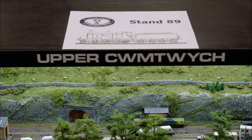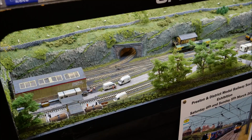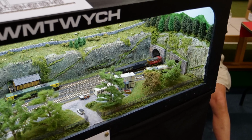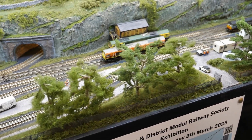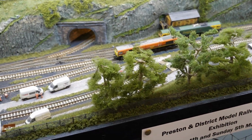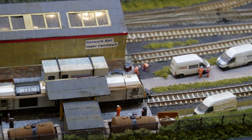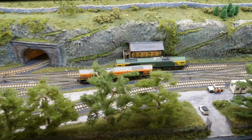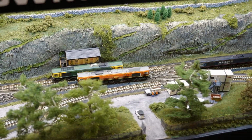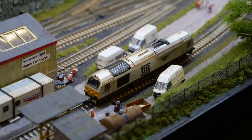Upper Cwmtwch, modelled in N-gauge and exhibited by Les Neerlich. Upper Cwmtwch is a small depot for emergency servicing and refuelling of diesel locos, set in South Wales, north of Swansea. Various classes of loco, 08, 37, 58, 60, 66, 67, 68 and 70 can be seen, belonging to different railway companies. Track is Peco Code 55 with points operated by Tortoise point motors, which also change track polarity.